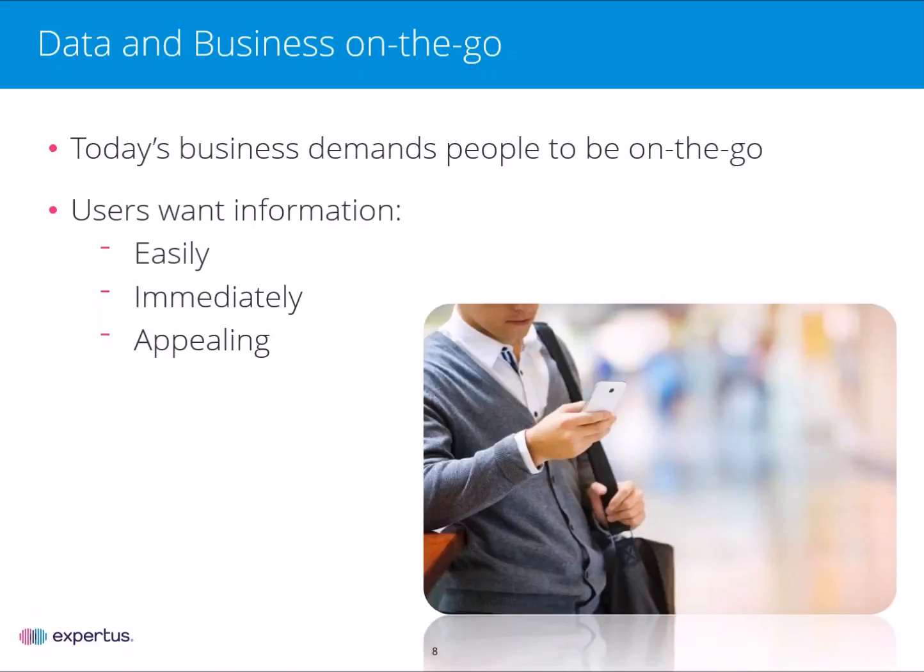So talking a little bit about data, right, and business on the go. Today, we live in a world where everything is really fast-paced, right? People are on the go. We live in an age where people really expect easy access to information, immediate access to information, and they also expect it to be aesthetically appealing, right, when they receive that information. So, let's face it, if a product cannot meet these 3 basic requirements, it's really challenging to drive user adoption. The person on the go, they really want access to their information in a manner that's timely, effective, and efficient. That's really where you're going to see dashboards and analytics come into play.